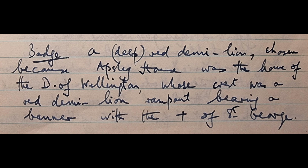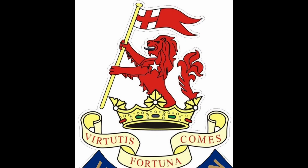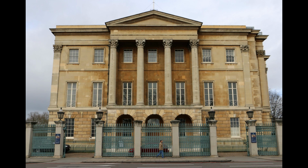He talks on the first day of school in 1955 about the badge, and this is what he says. Badge: a red demi-lion chosen because Apsley House was the home of the Duke of Wellington, whose crest was a red demi-lion rampant, bearing a banner with the cross of St. George. So maybe Apsley refers to Apsley House in London, where the Duke of Wellington resided.